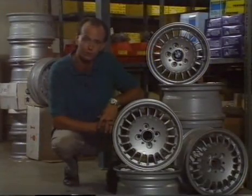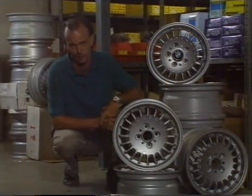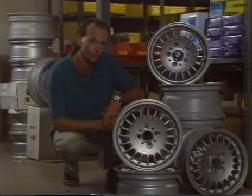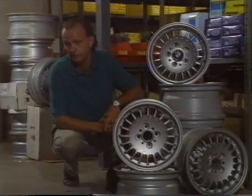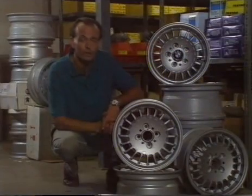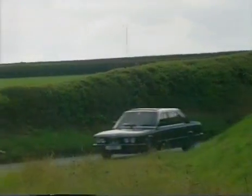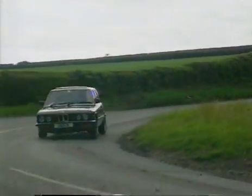And, perish the thought, should you ever come back to your 528 to find it neatly propped up on bricks without wheels, a new set of alloys from here would cost just £178. But from a BMW dealer, a new set of alloys weighs in at £890. They may not be identical, but they'll do the job well enough.